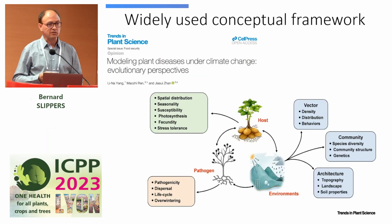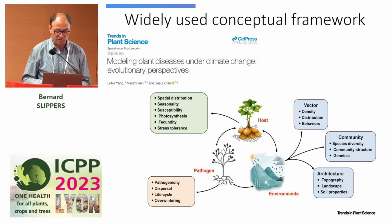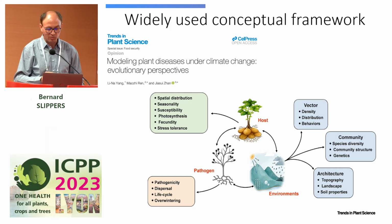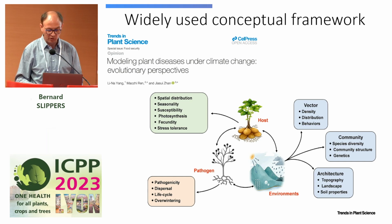That conceptual framework is quite important because it influences how we're thinking about managing diseases, how we're thinking about projecting future impacts. A recent paper, a 2022 Trends in Plant Science paper by Yang and colleagues, reflects on models of how plant diseases will respond to climate change, and points out that many of the models are deficient in not considering all the complexity that sits behind those three different factors. But even in this paper, there are complexities in this interaction that aren't fully considered.